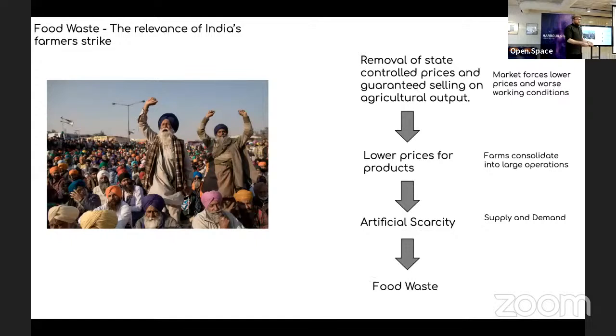It means those large farms are going to get to produce basically monocultures and huge amounts of crops on one huge farm, which is exactly what happened in the United States. They're going to create artificial scarcity, which is exactly what happens again in the United States. And then you end up with a whole bunch of food waste. So India actually only has something like 10% to 20% food waste compared to 30% in the US, much less. And the reason for that is because they have decentralized farming practices.